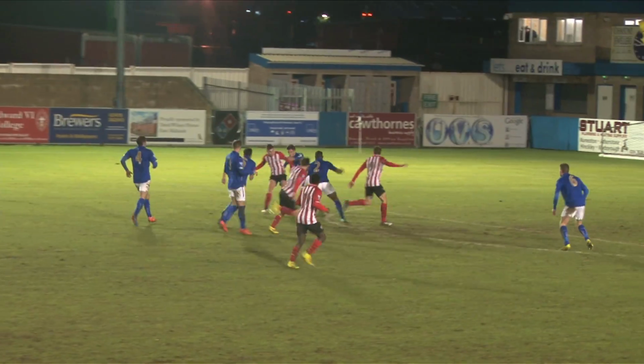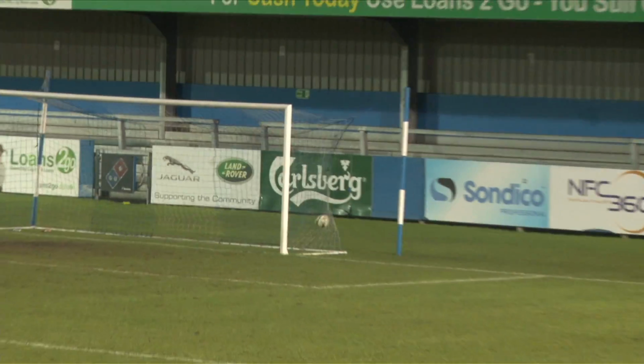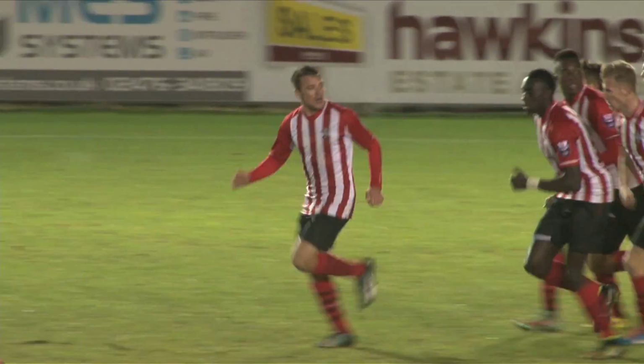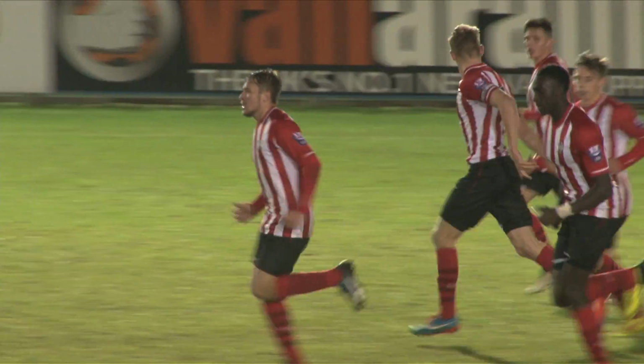Luckily put them away. You must be quite confident at the moment because you seem to be scoring quite regularly. Yeah, I've scored quite a few the last few games. I think it's 9 and 8, so I'm happy with that this season. I've done quite well. And again, the character they've showed as well to be behind so late in the game, but to keep going, keep playing the football as well.